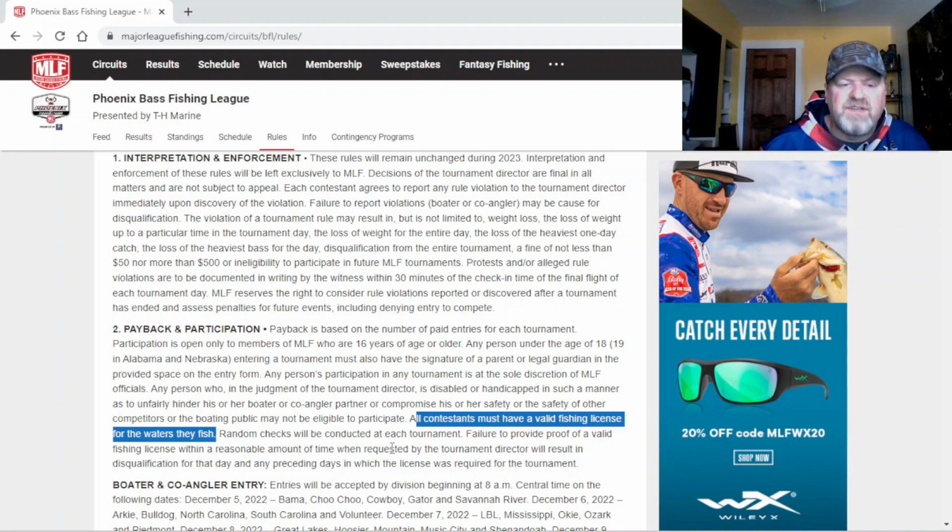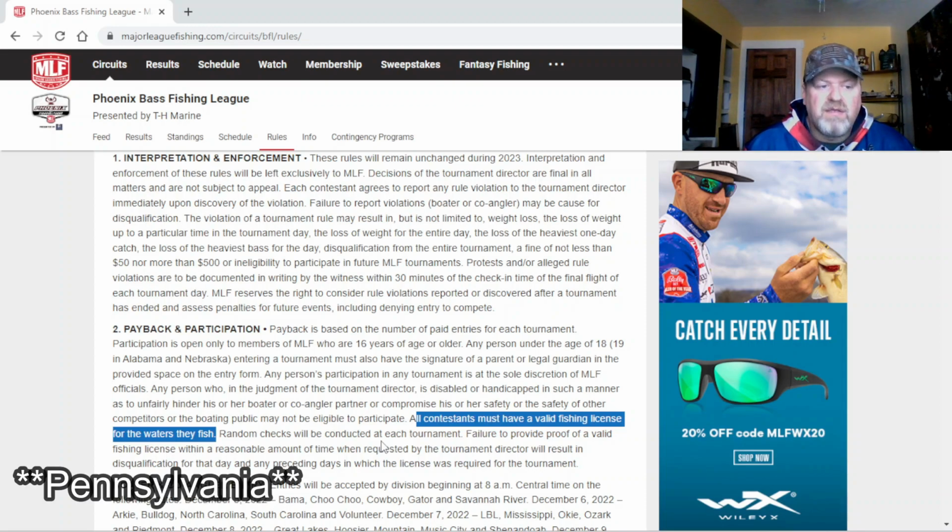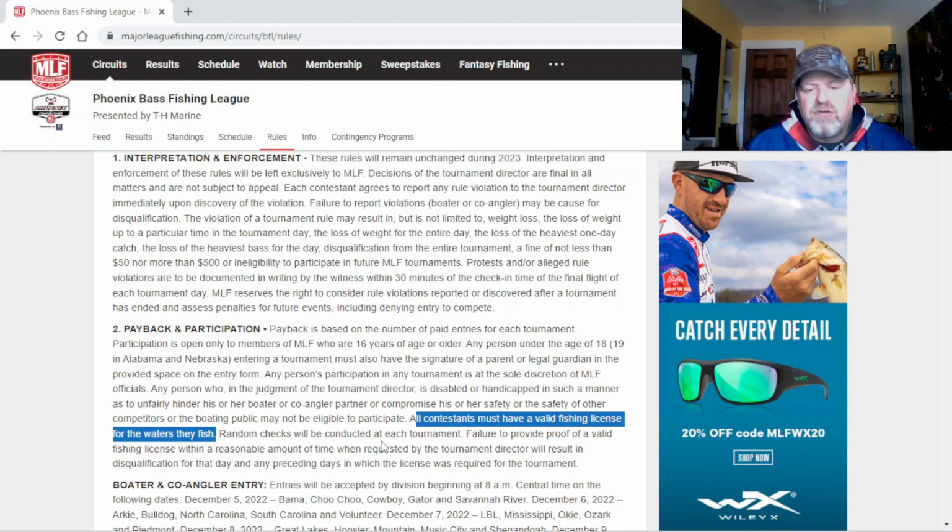All contestants must have a valid fishing license for the water they fish. Let's say, for instance, you have a lake on the border of the Ohio River. The Ohio River covers West Virginia, Ohio, Indiana, Kentucky, Illinois. Well, I don't think it hits Illinois, but Kentucky. So you have all those. If you fish in Ohio with an Ohio fishing license like I do, and you go straight across the river to Kentucky, you need a Kentucky fishing license. Although the water borders that state, I highly recommend that you definitely get both tags for Kentucky and Ohio and Indiana.